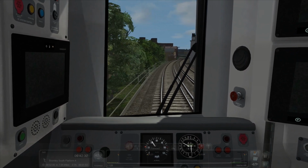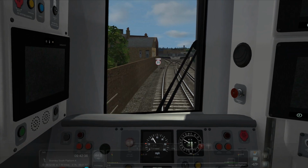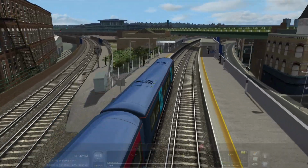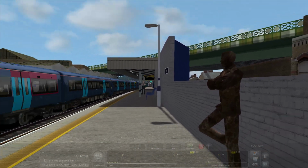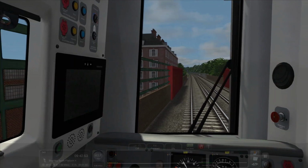So there we go. Right, we're coming up on Herne Hill. First things first, though, we're going to pass through Brixton. We are indeed. So that's where we came from last time. That's the Catford Loop down that way. There we go. I've seen people freak out at the sight of these. Do they not know they're actually here? This guy's actually here in the real world.